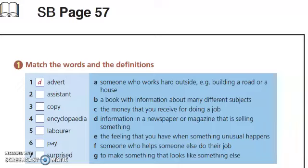Last time we stopped at page 56. We have finished chapter 1. Today we move to page 57 together, the questions based on chapter 1. Let's try to solve these questions together.